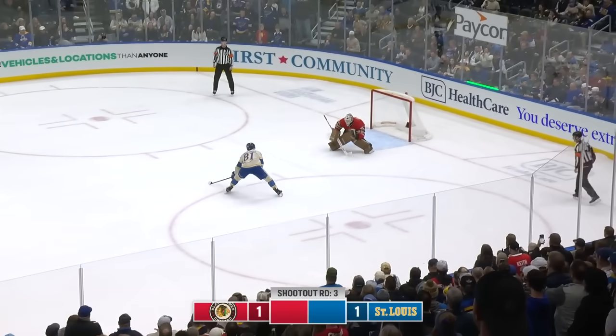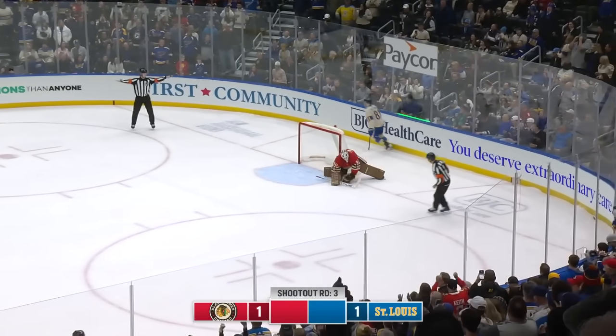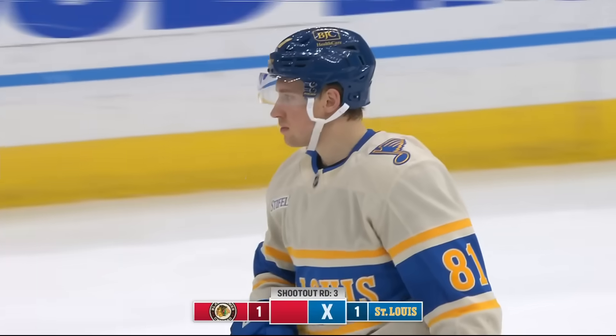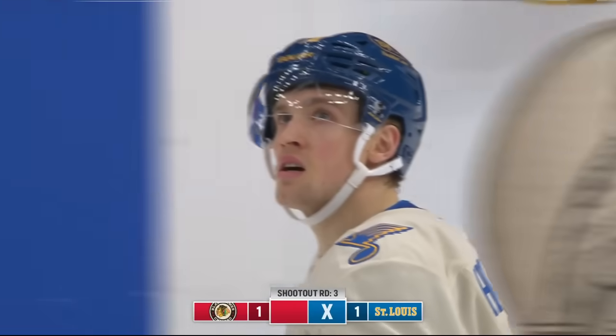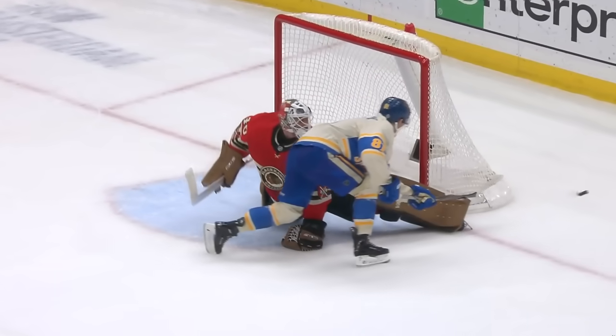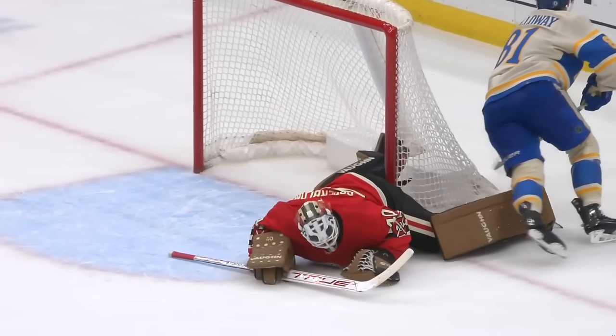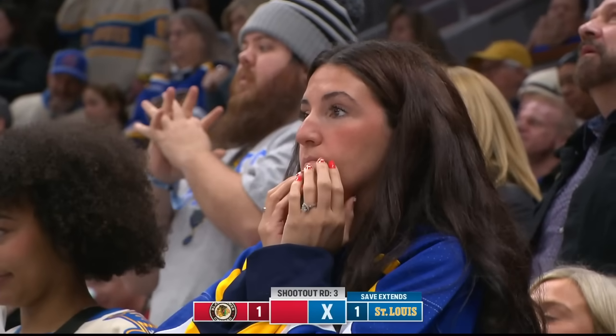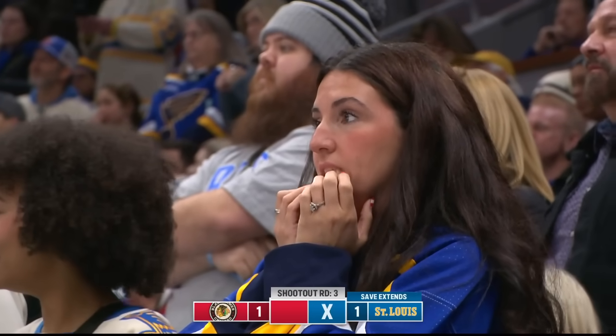Holloway comes in, up the middle, waiting, and a great pad save by Soderblom. Wow, that was a real good save by Soderblom as Dylan Holloway, I believe, had him here. He's patient pulling, and then just doesn't get the puck up over the pad as Soderblom with a big push to make that save. So now Ryan Donato could win it for Chicago.